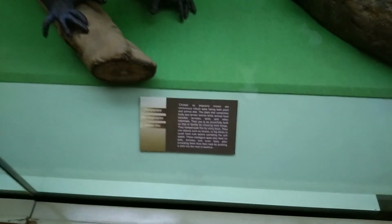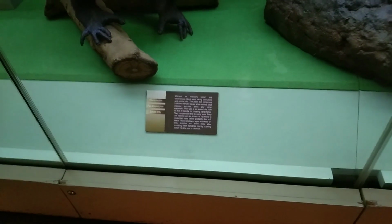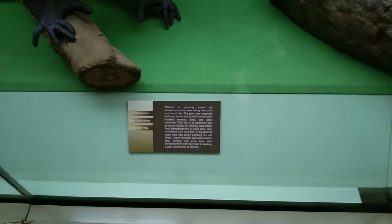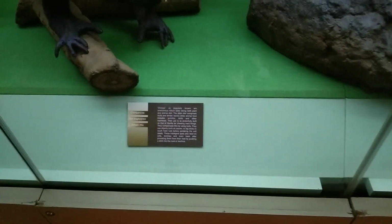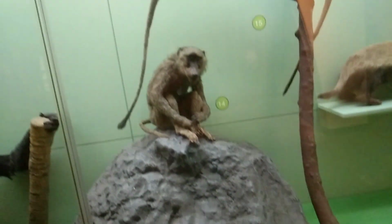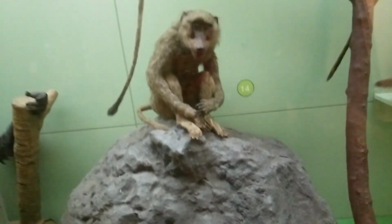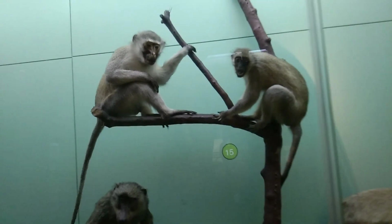Chimps are popularly known as omnivorous, robust apes, taking both plant and animal diets. The plant diet comprises fruits and tender leaves, and they also eat some little birds. You can see here, we have the olive baboon. Here we have the velvet monkey. That one there.